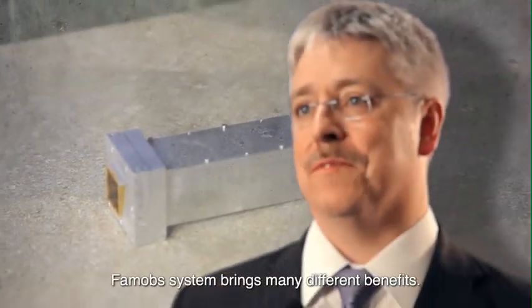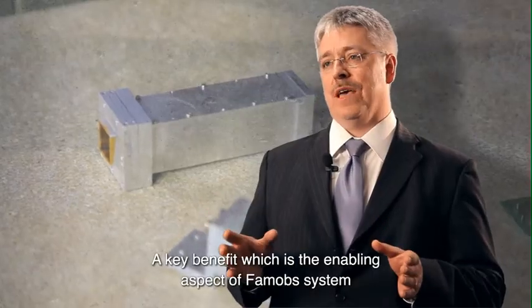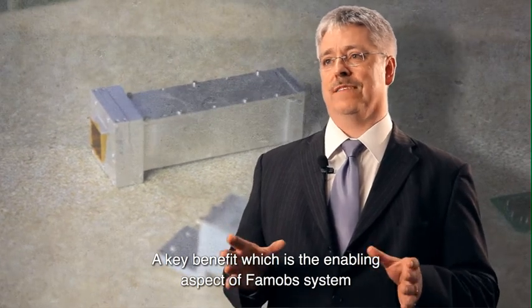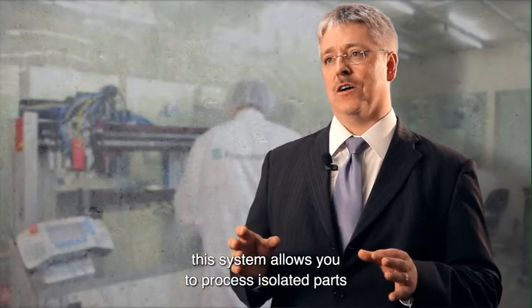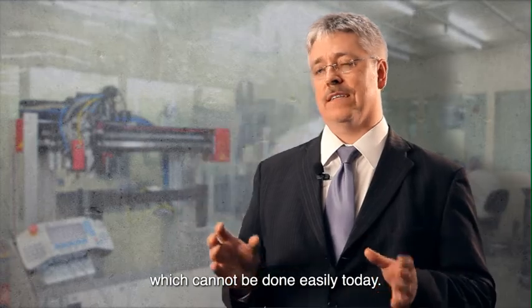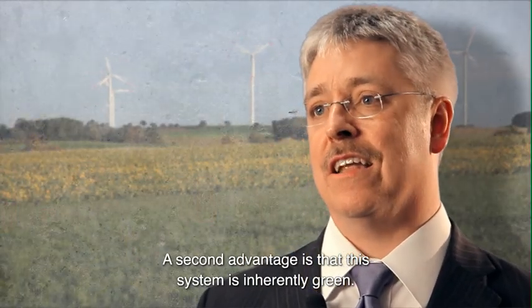Famobs system brings many different benefits. Some of these we can list up. A key benefit, which is the enabling aspects of the Famobs system. This system allows you to process isolated parts, for example, on a circuit board to reflow, which cannot be done easily today. A second advantage of this system is inherently green.